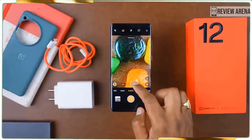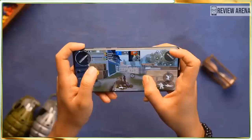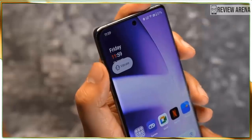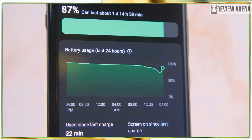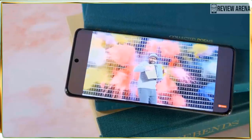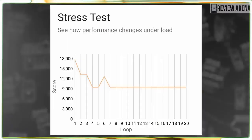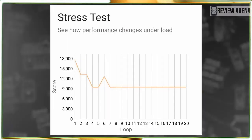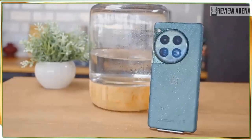It's not all great, though. While 4 years of major OS upgrades is pretty good, the competition is quickly upping the ante, offering up to 7 years of both major OS upgrades and security patches, leaving the OnePlus 12 behind. On another note, while great, OnePlus plays things pretty safe and is somewhat reluctant to experiment. Sure, the OnePlus 12 is one beautiful device, but it is as formulaic as they come.